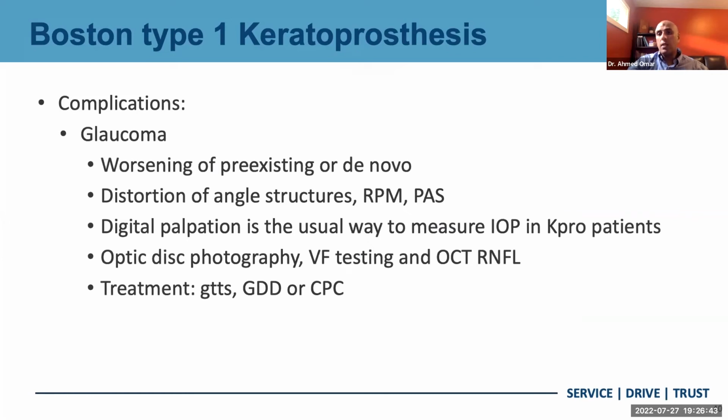Glaucoma, of course, is one of the most common complications of K-Pro, since it can either induce glaucoma or worsen pre-existing glaucoma. As you all know, these eyes are very complex and mostly have glaucoma to start with. New glaucoma could happen due to distortion of angle structures, retroprosthetic membrane formation, or peripheral anterior synechiae.